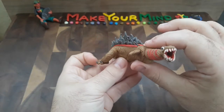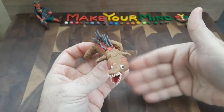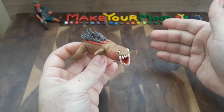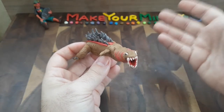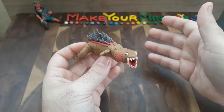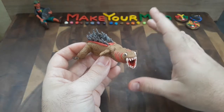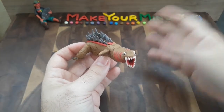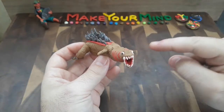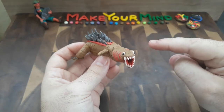But the one thing I do love is the fact that a lot of people even call this form the derp Godzilla, because you look at it and you go, that's not scary. But when you see how big the actual creature is, this thing is massive. It's not as big as the final form of Shin Godzilla is going to be, or I guess the fourth form as it is shown in the movie. But it's still huge. This thing is massive. It's bigger than a blue whale.